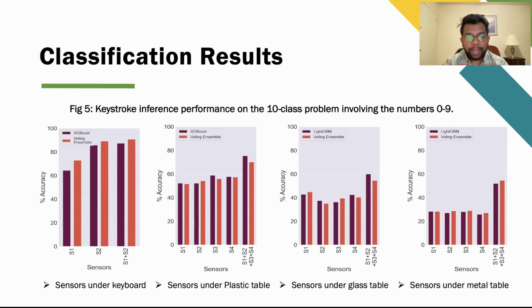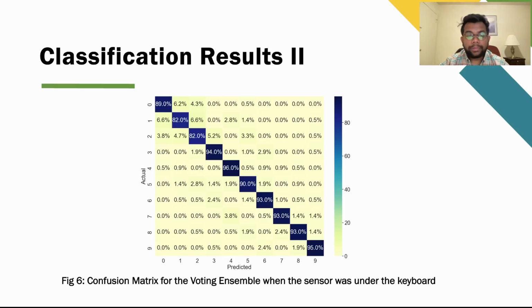And on the next 3 images, we have the results for individual sensors. In these 3 experiments, we had 4 different sensors, so we have those results separately in these classification results. So for the glass table and the metallic table, the standalone classifier that performed the best is LightGBM. Next, I have the confusion matrix that was produced by the voting ensemble classifier when the sensors were under the keyboard.